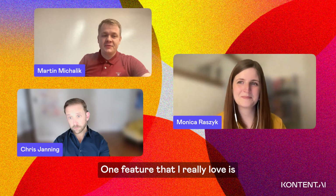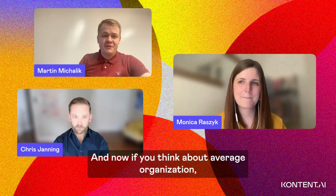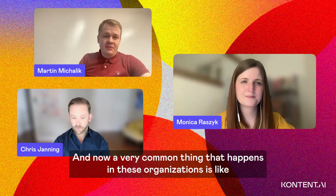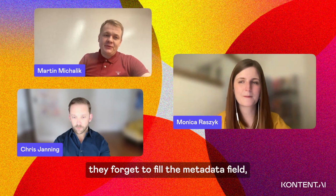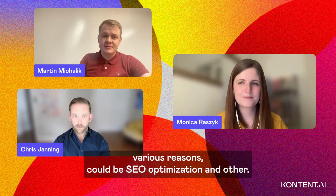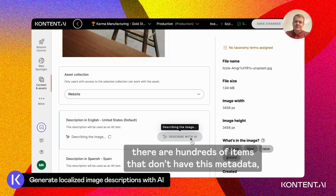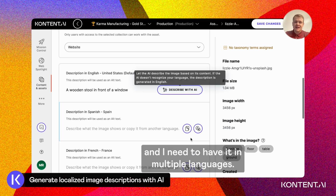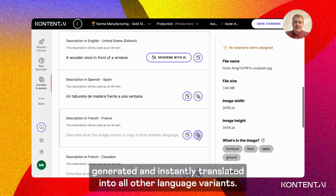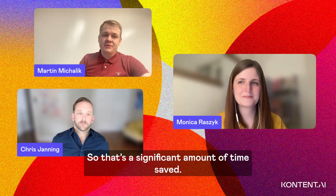Yeah. One feature that I really love is our ability to generate metadata for assets. Now, if you think about the average organization, they have quite a lot of assets in the asset library. Could be a couple of hundreds or even thousands. A very common thing that happens in these organizations is they forget to fill the metadata field, which is definitely useful and sometimes even mandatory for various reasons. Could be SEO optimization and other. But now imagine that you're the editor in charge of that, and you realize that there are hundreds of items that don't have this metadata, and I need to have it in multiple languages. That was a nightmare before. Now it's a matter of one click. With a simple click, you have it generated and instantly translated into all other language variants. So that's a significant amount of time saved.